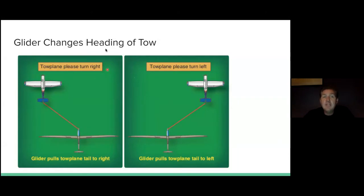We can also maybe change the heading of the tow. And so I think this is open for debate here. So this is what comes directly out of the Glider Flying Handbook. This means if we pull the tail to the right, that's saying tow plane, please turn right. And if you pull the tow plane tail to the left, it means tow plane, please turn left. However, I would say this probably isn't going to work in a lot of cases. Because what you're really doing is if you move off to the right significantly, you're going to pull the tow plane nose left. And that's actually maybe an indication to them that you want to start turning towards that direction.